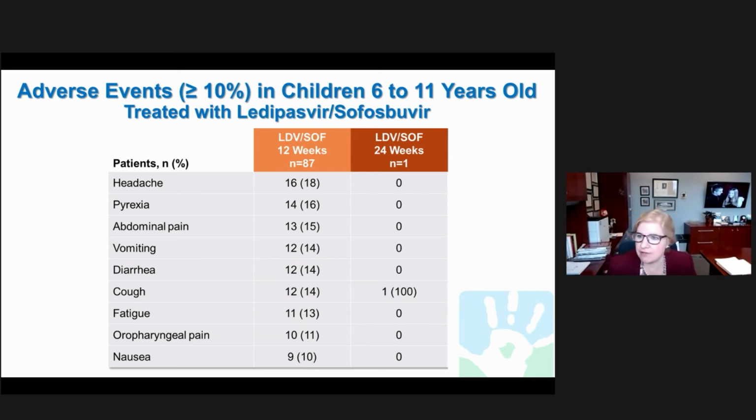And if we look at the side effect profile, and this is in young children ages 6 to 11, treated in this case with 2 direct-acting antivirals, ledipasvir and sofosbuvir, you can see that under 20% of individuals had headaches, fever, abdominal pain, vomiting, diarrhea, cough, fatigue. I will draw your attention to the fact that these are studies in 6 to 11-year-olds where these symptoms are very common with intercurrent illnesses. So these are really well tolerated, and the side effect profile is comparable to that of the placebo group.